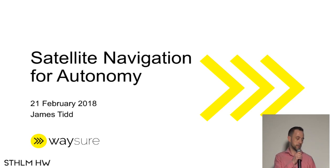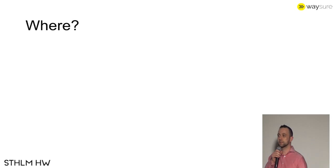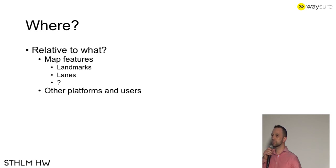So satellite navigation tries to answer the problem of where, particularly for autonomous vehicles. But where relative to what? Often you need a map or you need some other reference. Do you want to know where you are relative to landmarks, to the lanes of the road, or do you want to know where you are to other platforms and users?